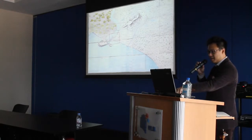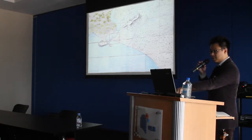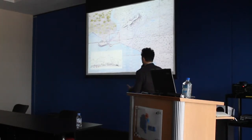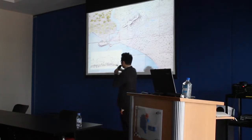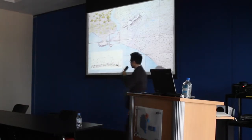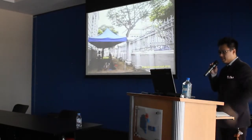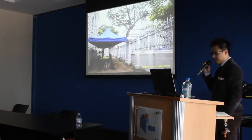So that little area there is the Temenggong's residence, or the old village or town of Singapore. Remember this image we showed you, the very first sketch of Singapore on 7 February? So that's a little village in Singapore right there. Well, so that's our interest in early Singapore.